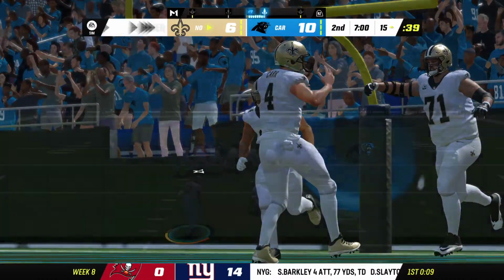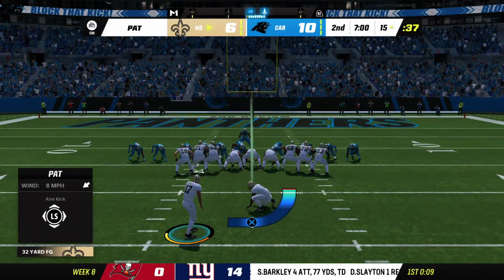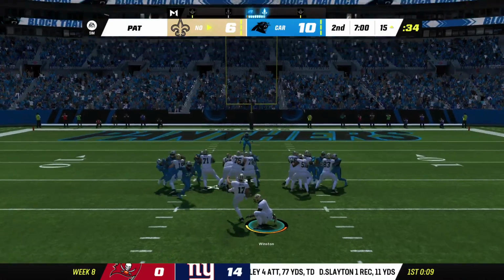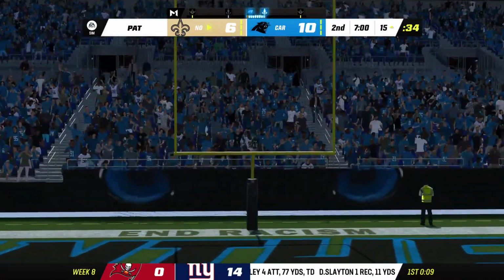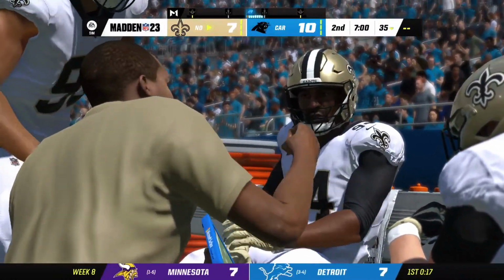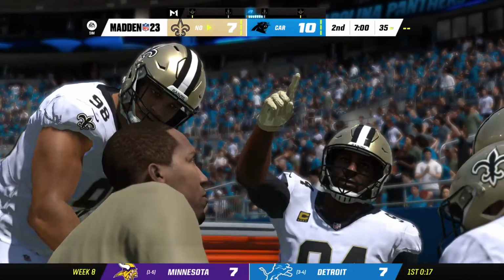And they wasted no time right down near the goal line. And they just sneak it in. Just do what you need to do. Big guys going up front. Have the field general, the leader, just fall in behind him. Extra point right down the middle. And that'll cut it to 3 at 10-7.